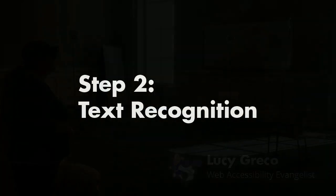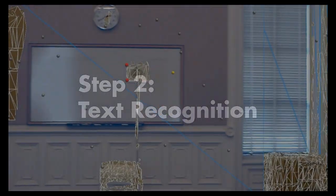Once the user has identified something that might have text, they can use the capture and read text commands to read it.